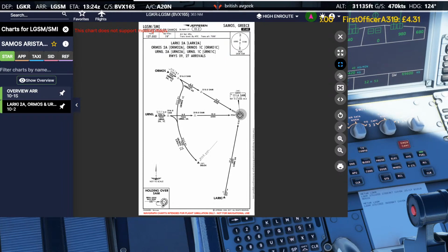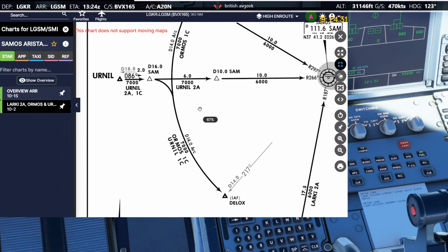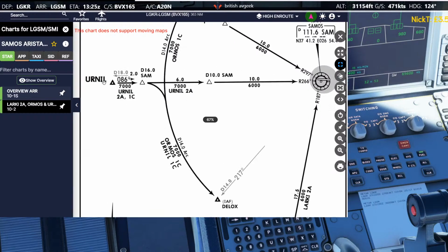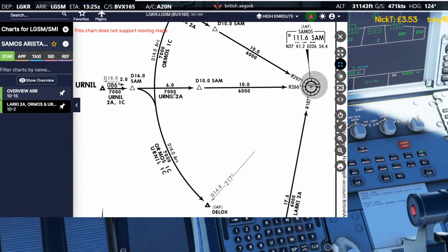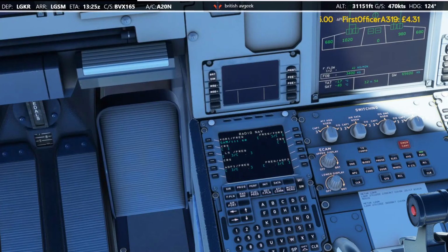So we've been given a slightly different approach to what I expected. Sorry to interrupt there. Not at all. So we're coming in via Ernil, and I was expecting the Ernil 2 Alpha, which is overflying the Samos VOR. Now we've been given Ernil 1 Charlie, which is a 14 DME arc. So we can kind of see what to expect here. We're going to have to request descent very soon as well. We've got a 50-odd knot tailwind pushing us along.